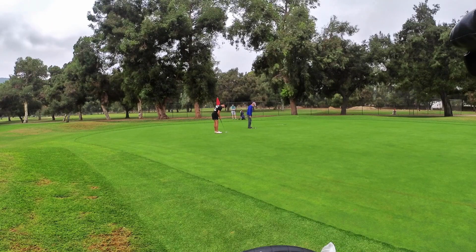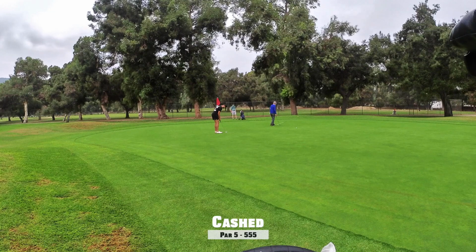Got about 12 feet here. I'm just thinking outside right and it should funnel right in. All right, good stroke. We gain one back.